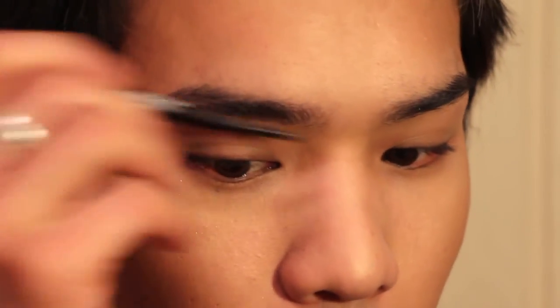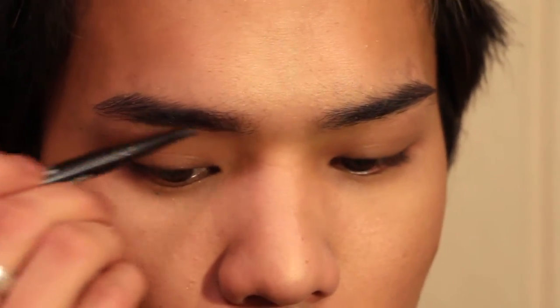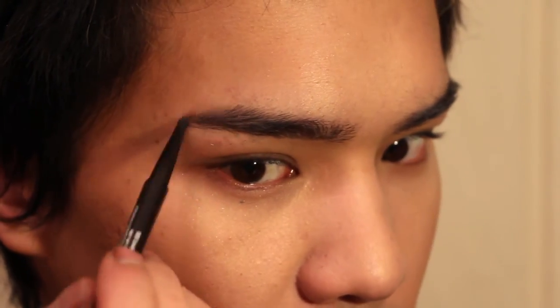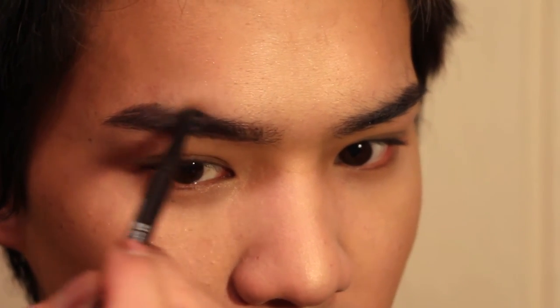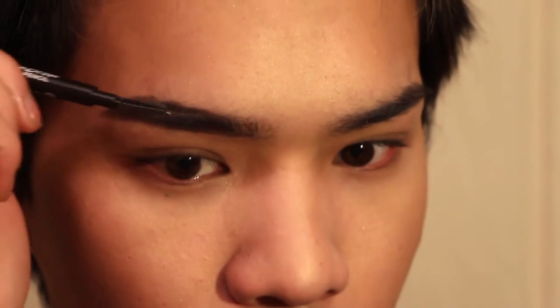So this is a newer product to me. This is actually the Jordana Quick Brow Micro Pencil. I'm fairly certain Tati recommended this to me, but otherwise I just saw it at Walgreens and wanted to try it out. But yeah, so just brushing up my brow hairs. So I'm really just lightly filling them in, not going over the shape too much. I just groomed them the other day, so there's not really a ton that I need to do right now.